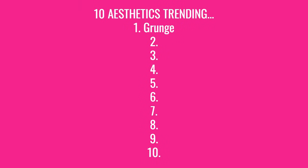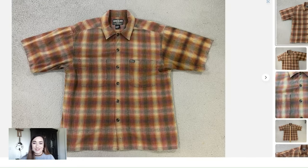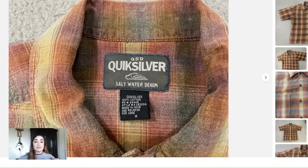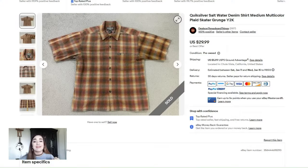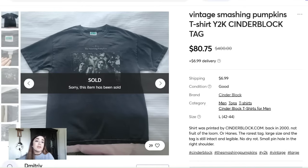And the first item type I've got here for you is plaid. These can be really good items to pick up, especially if they're more of an earthy color. This one is Quicksilver, and that one sold for $30. And I am going to be showing you items across a few different platforms, not just all one platform.